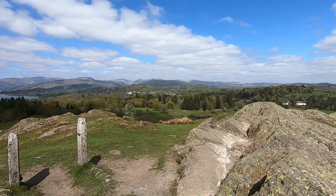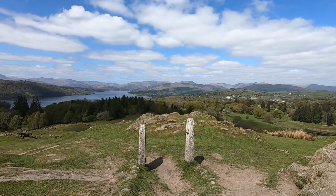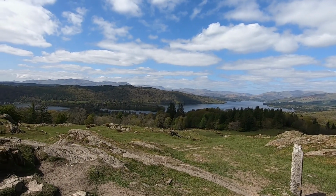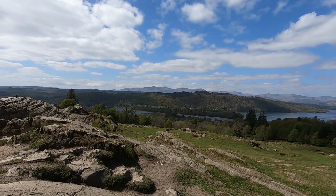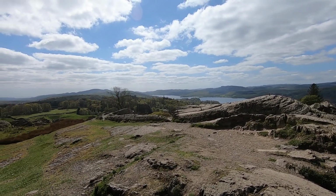There you've got the Kentmere Hills, Red Screes, the Fairfield Horseshoe, the head of Windermere Lake, Langdale Pikes, Bow Fell, Crinkle Crags, the Coniston Fells, Windermere down in the bottom all the way around, and then down to the south the full length of Windermere and Gummers Howe.